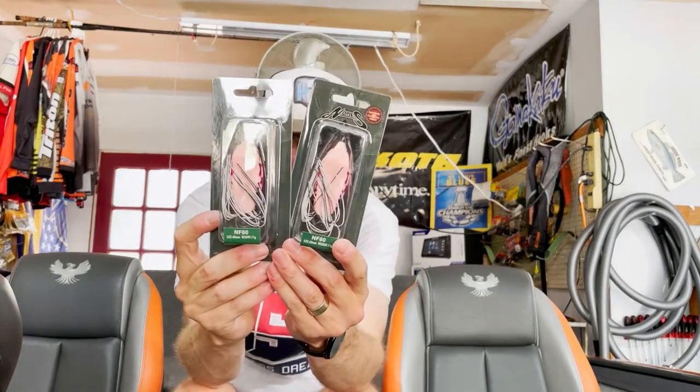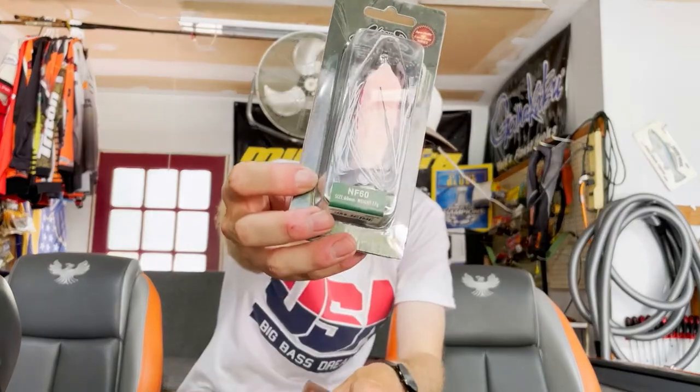I also ended up picking up light bubble gum. I bought this frog color back 2 years ago, probably, maybe 2019, at the Big Bass Bash down at Lake of the Ozarks. They came down, had a booth, and I picked up one, and I should have picked up more, because they're really hard to get. Again, they're not sold at some of the big box stores. Typically, you can only find them in Japan, but it's the light bubble gum.